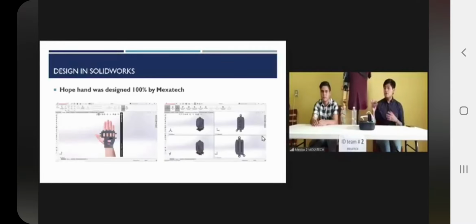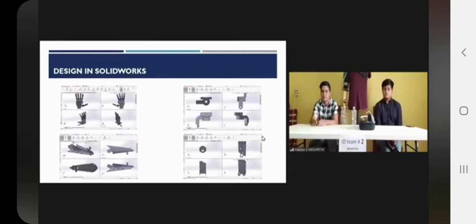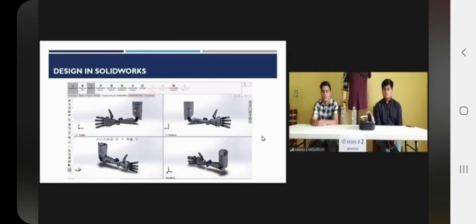Hop Hand was designed 100% by Mexatech. At this moment, you are looking at our design in SolidWorks. This is the final design in SolidWorks.